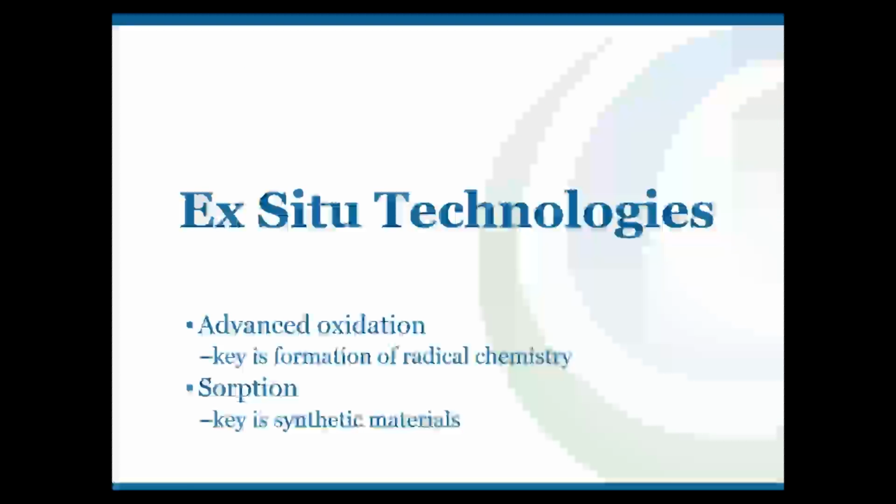We'll get right into the ex situ technologies. Again, I've chosen these first because there are more examples where they've been used and the technologies have been more proven. The two technologies that I'm going to talk about with regard to ex situ are advanced oxidation, where the key is the formation of the radical chemistry associated with advanced oxidation processes, and then sorption.